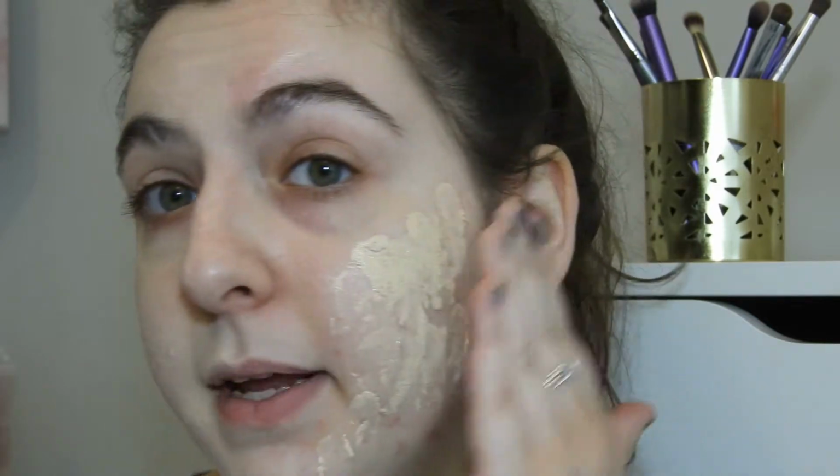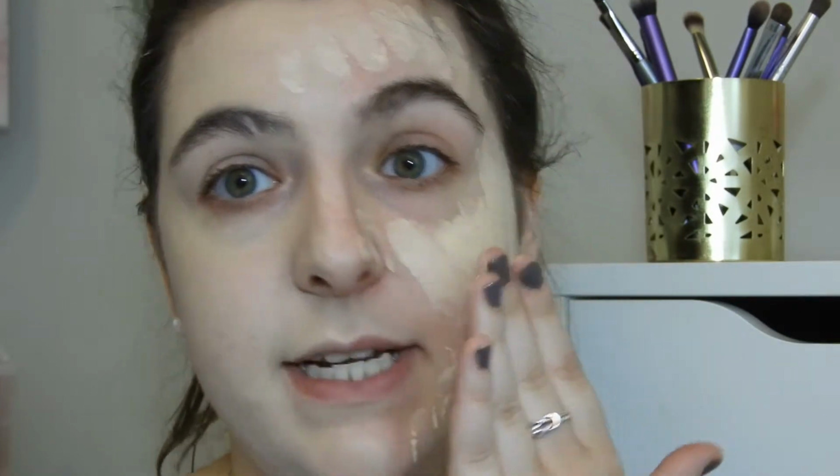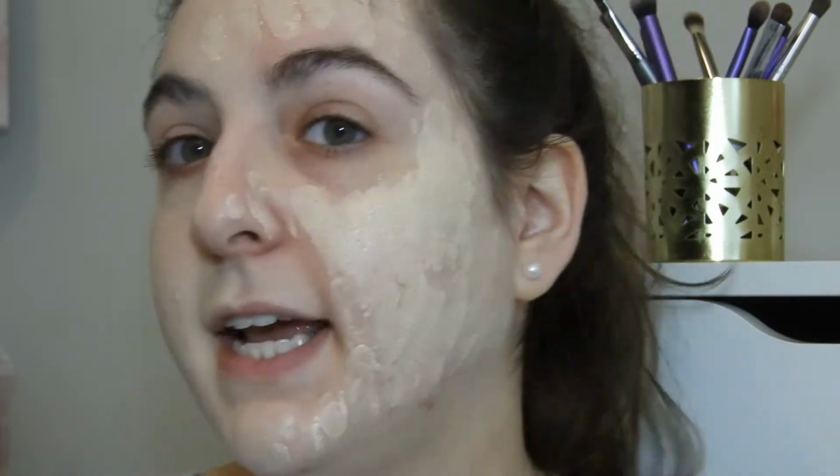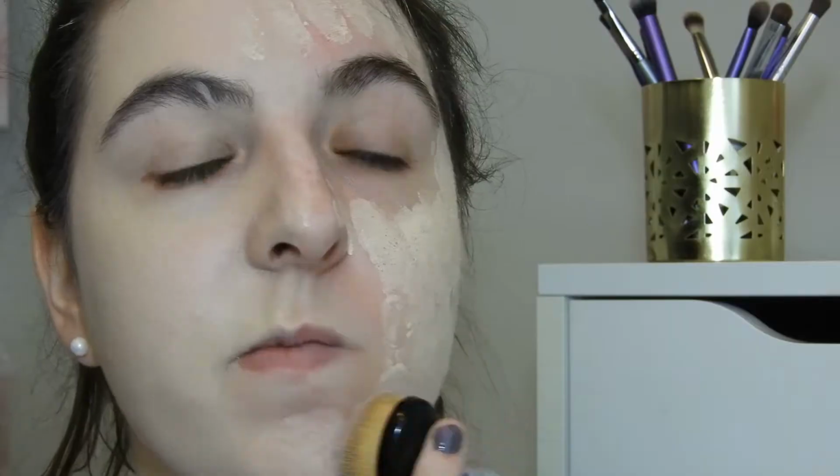So then I am going to tap it a little bit all over this side just because I know that worked. This method worked best when I did just the sponge. So it's pretty much all over my skin. It just needs to be blended out. So I'm going to use this paddle brush from Primark. The sponge I used was Ecotools, and we will see how that goes.